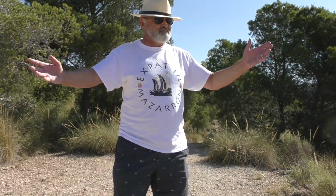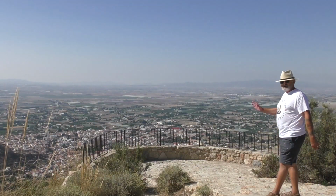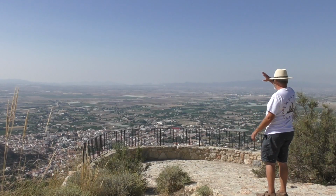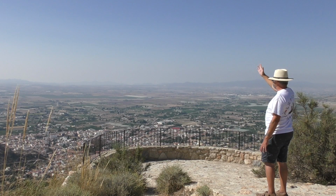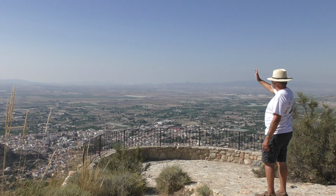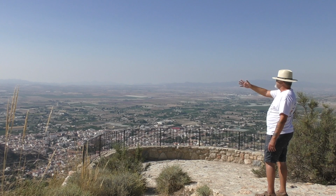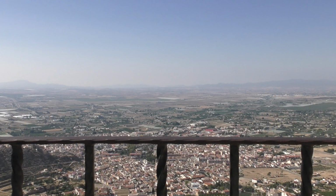This is it. Look at this view, guys. It is amazing. You can look right over the whole town. Right in the distance, you won't be able to see it, but you can see the Condado de Alhama Golf Resort. A little further over to the right of that is Camposol. Maybe on a good day, maybe not. No, maybe not. You won't be able to see the sea from here.